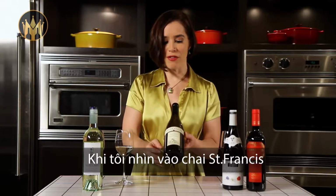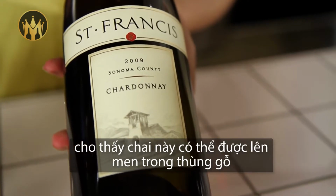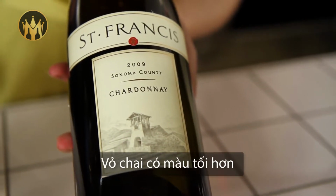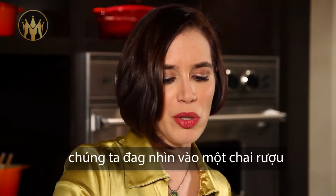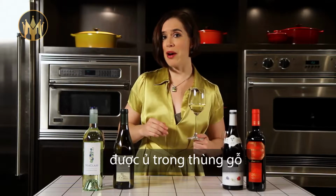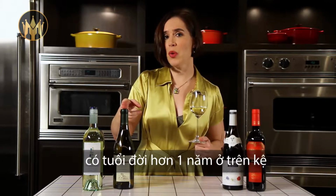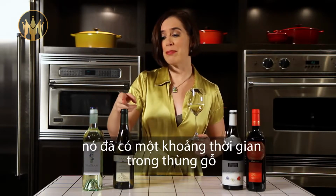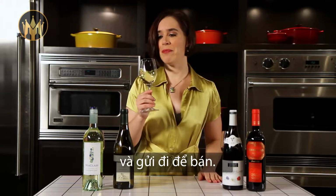When I look at this bottle of St. Francis, everything about it on a subliminal level suggests that it might be barrel fermented. Look at the darker color of the glass. That rich golden hue really suggests that we're looking at a wine that was aged in barrels. Also, the fact that we're looking at a wine that is a year older on the shelf suggests that it spent some time in the barrels before being bottled and being sent out for sale.